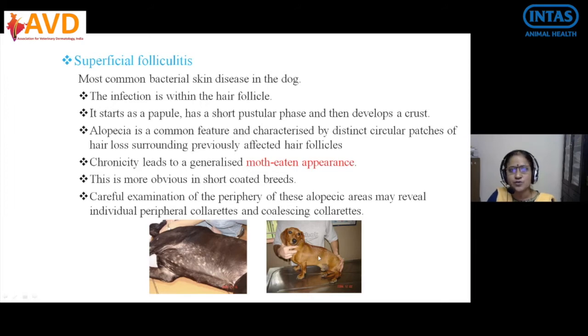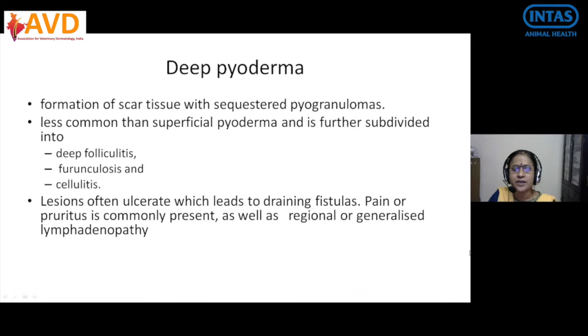This is the terminology used for superficial folliculitis or short-haired breed pyoderma: moth-eaten appearance. It is common in short-coated breeds. So if you carefully examine the periphery of the lesion or alopecia, it may reveal individual peripheral collarettes or coalescing collarettes. This is also a common thing. If the case is only treated with antifungal shampoo or oral antifungal agent, then the condition will persist. So this is the common form of superficial pyoderma.